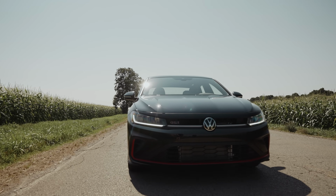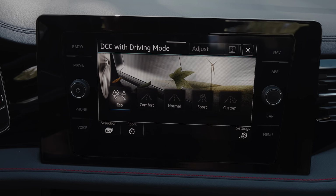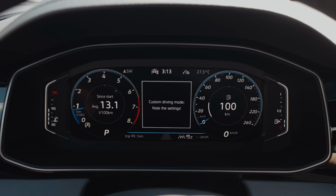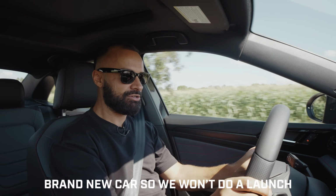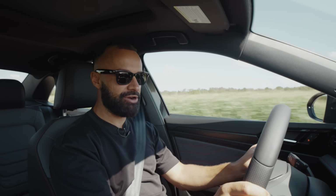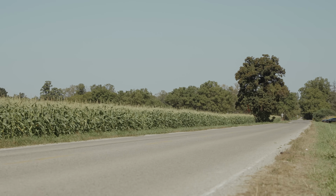In the 2025 Volkswagen Jetta GLI, I will put it in sport because there's lots of different drive modes here. I will press the mode button and put it in sport. I have eco, comfort, normal, sport, and then custom. So I am in sport mode now, and I will not launch this thing, but I will just gently hit the throttle and see what we got out of this 7-speed dual clutch gearbox. You can hear that sport exhaust in the background. It sounds good. Jetta GLI.